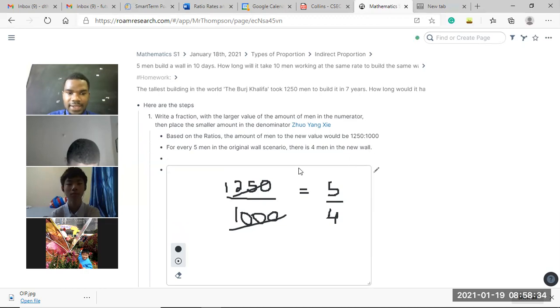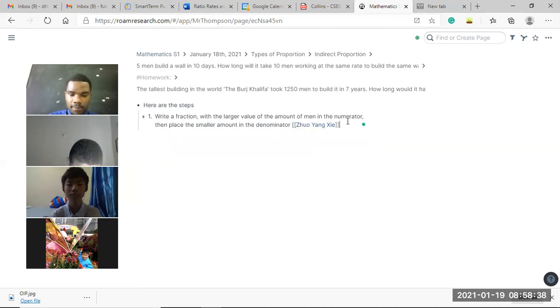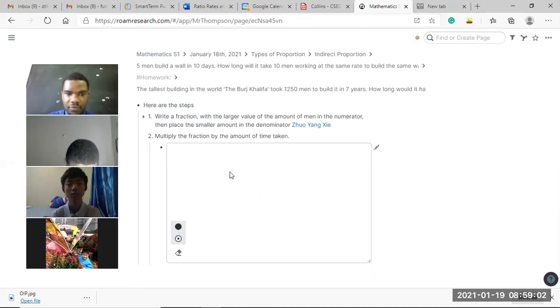Okay. In the next step, that was step 1. Step 2, multiply the fraction by the amount of time taken. How long did it take for the 1,250 men to build the wall? 7 years. So we're going to multiply 5 divided by 4, which is the ratio, by 7, or in other words, 7 divided by 1. Can anything be simplified? No. All right. So we're going to say 7 times 5 is 35.